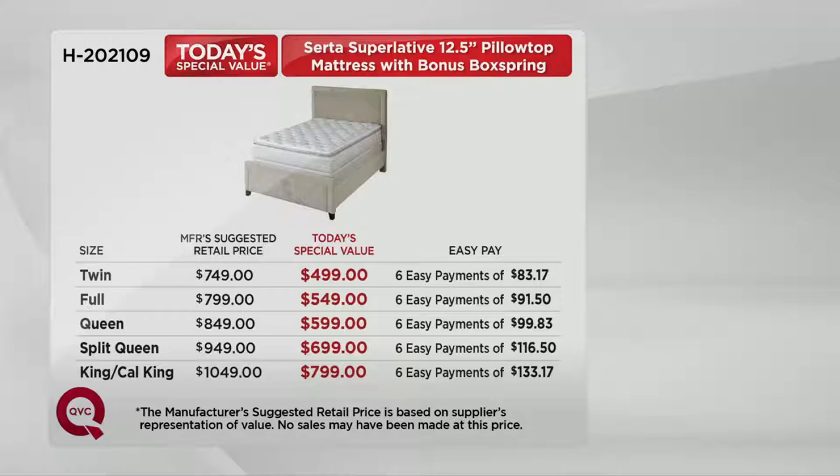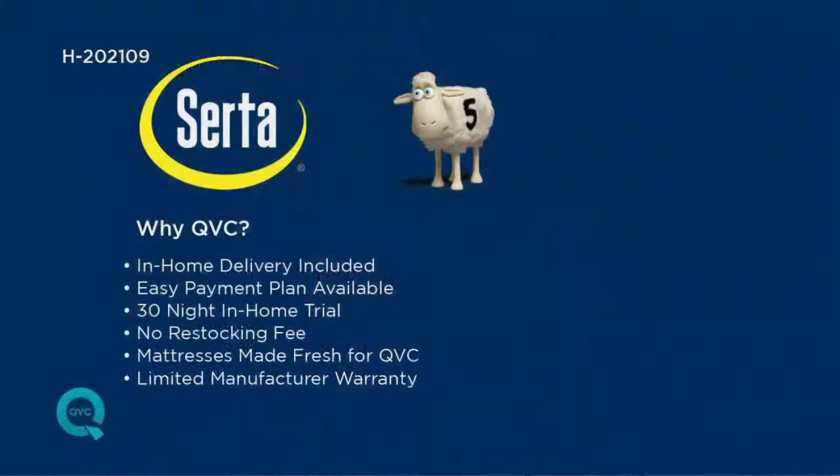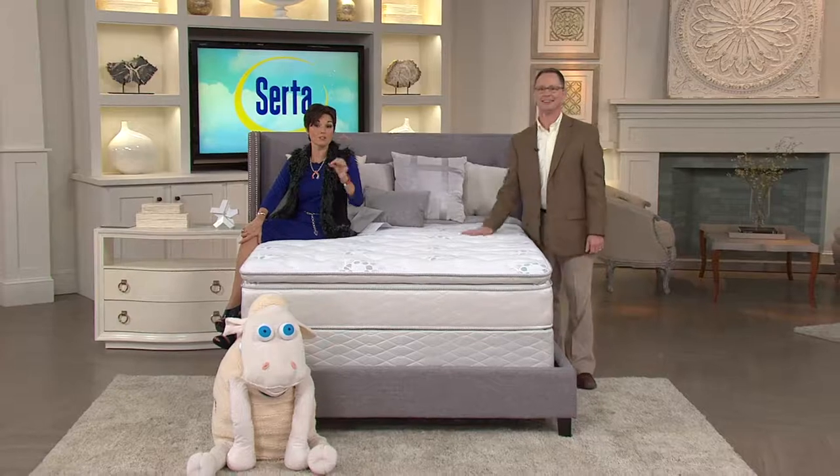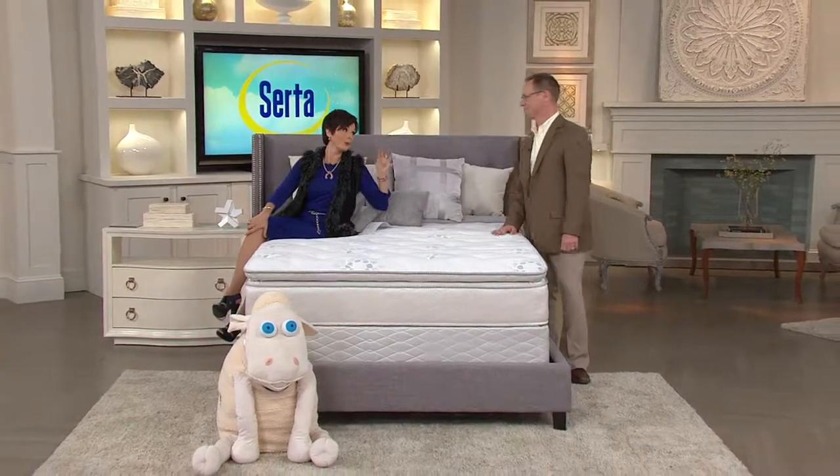Again, why do you want to shop with us? Because you get the in-home delivery that's already included in the price. The six easy payment plan, 30-night in-home trial, no restocking fee in case you're not interested in it. The mattress is made fresh for QVC and for you, built and designed right here in the United States of America, and you have a 10-year limited manufacturer's warranty. And if I didn't mention it enough, Serta is an award winner, 2013 Q-Star Award winner, and the 2014 Women's Choice Award for the best mattress.